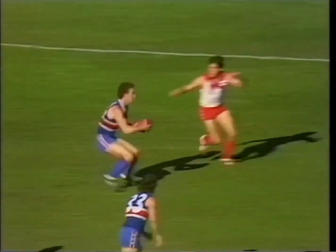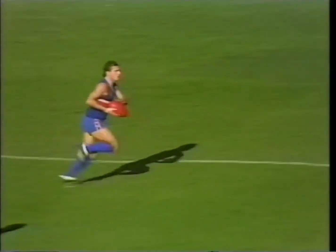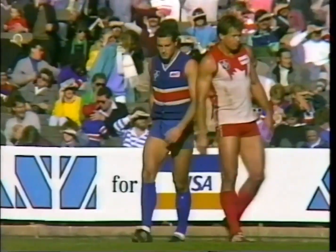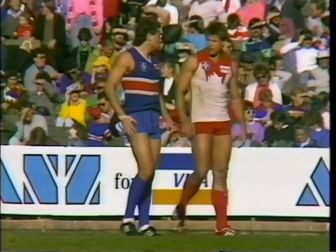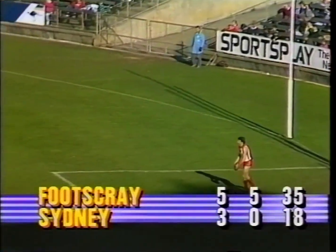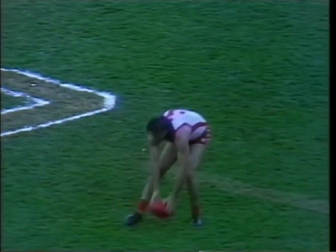Here they come again. Wallace spins out of it beautifully. McGuinness on his natural kicking foot thumps along one towards full forward. Beasley does the shepherding. Touched, but anyway, it hit the post. And there's Tony McGuinness, the kicker of the ball, 5th behind on the board to the Bulldogs. It's now 10 scoring shots to 3. Footscray 5-5 to 3 straight.